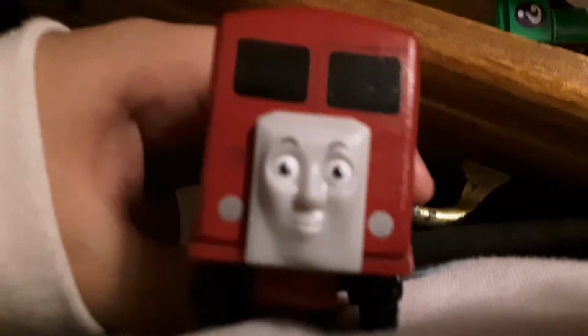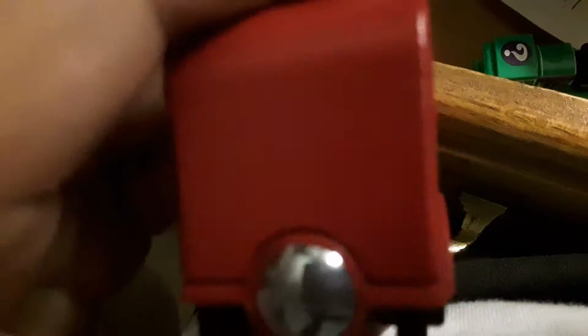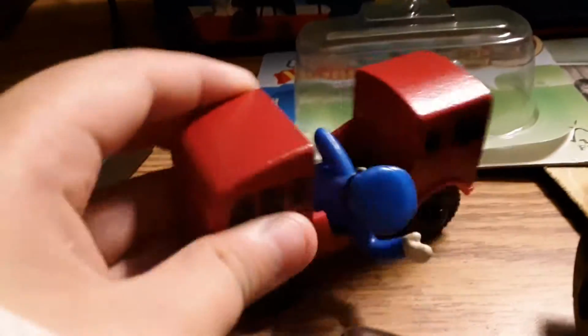Okay, so let's look at Birdie. Hey, let's look at his face. His face is good, and the one thing I don't like about him is this middle part where you have to fit the person in, but why? And plus there's no clip, so it just falls out. But it looks kind of creepy. Well, Birdie doesn't look that creepy, but Annie and Clarabelle do.